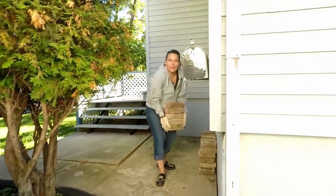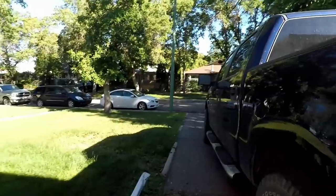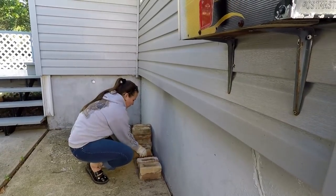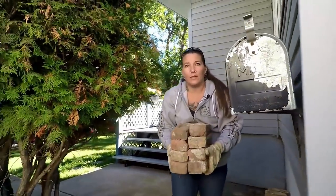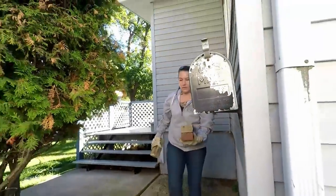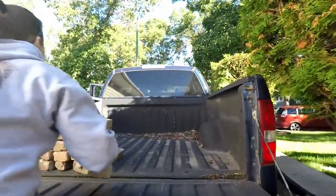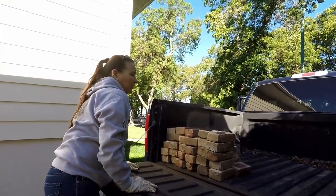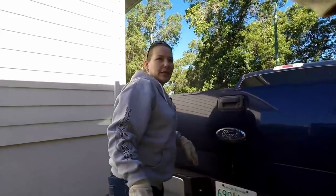I'm sure some people think buying old bricks is like buying dirt. Did you get some gloves for me? Yeah, they're in the cab. So leave room for the trunk. For the trunk. That's where we're going next. Ready? Okay, already paved, so let's go.